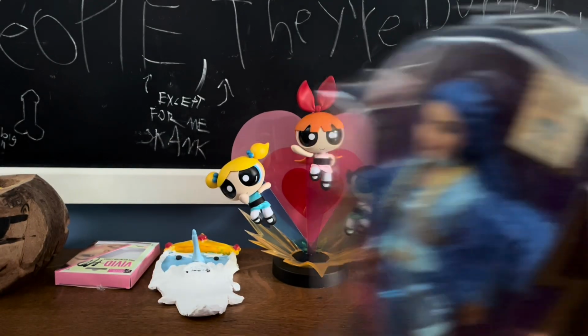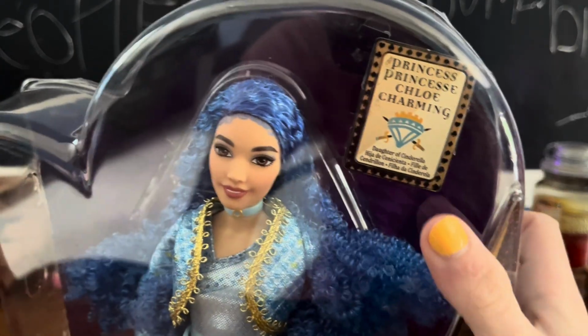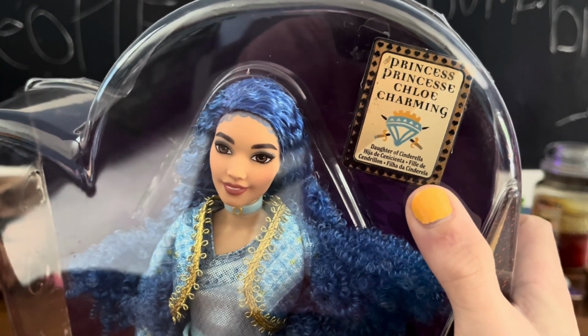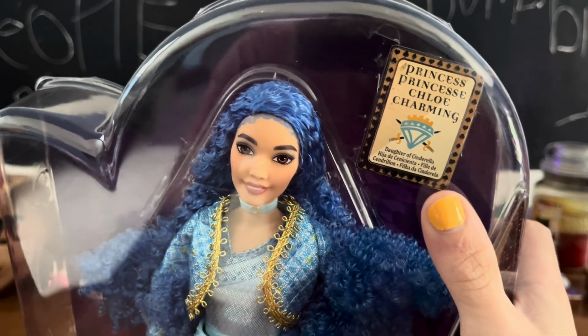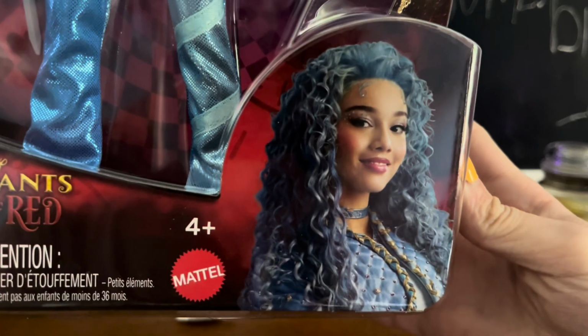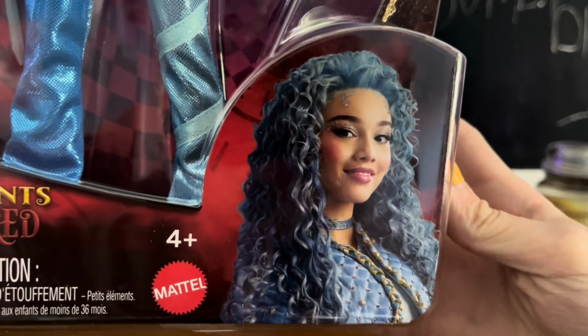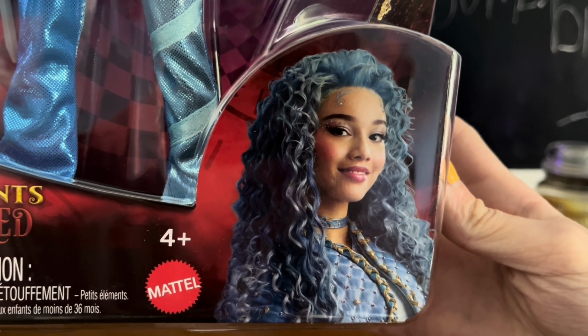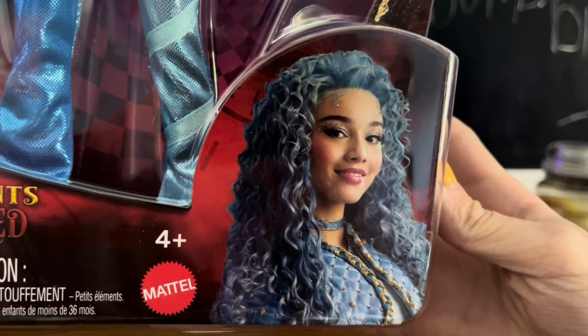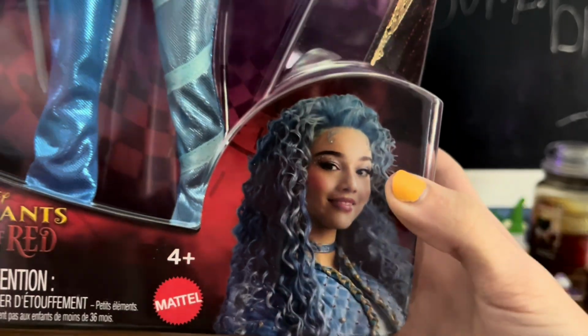Okay. Then we have Chloe's box, who's the other main one. So you can see her little symbol, daughter of Cinderella. And she's Princess Chloe Charming. They really want to make that clear. There's, I think her name is like Maya? M-A-I-A? M-I-A-I-A? I'm so sorry, girl. I forgot your name. But she did good. And she's gorgeous.